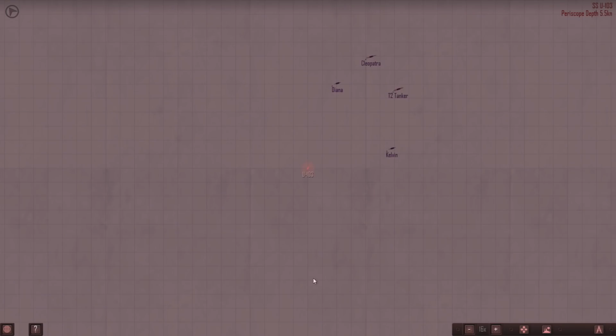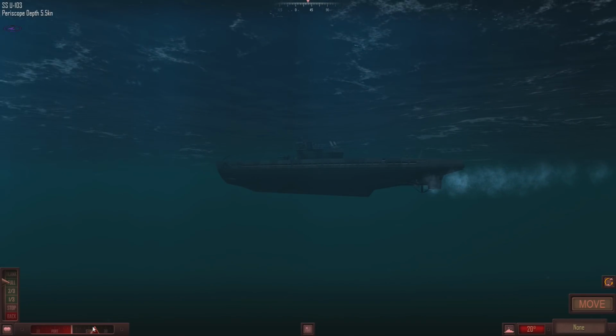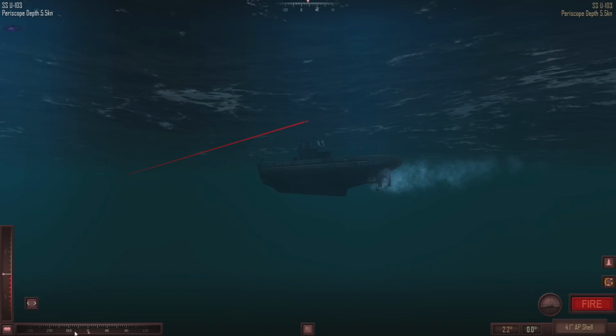Right, move has been made. Here we are. There's the Kelvin. We're behind everyone. Cleopatra, Diana, tanker. Oh, they're the only ones we can see in the Kelvin. Right. Turn to starboard. Periscope up.